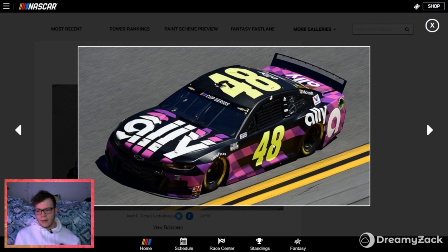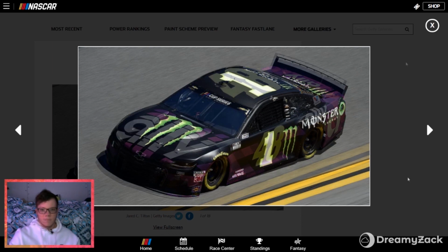But again, comparing it to last year's scheme, it's a lot better. There is a lot more purple. That's my first goal for the car. I just wanted a lot more purple, and they put purple in the car. They have some nice texture and patterns going on. I'm a fan of it. I'm a fan of this scheme.